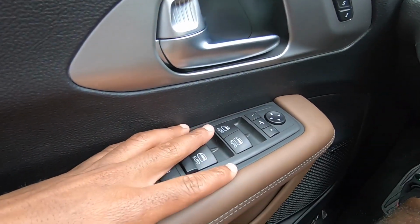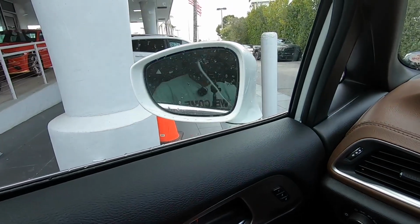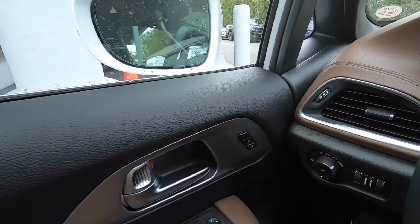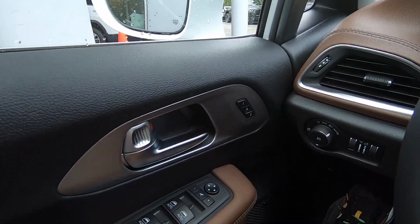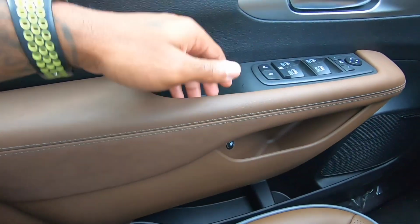It is one touch up, one touch down for all 4 windows. You can power fold these mirrors in as well, just in case you're on a tight street, like in downtown somewhere, you just want nobody to take off your mirrors. You could just power fold those in. Over here is going to be for the fuel cap opener button. There's additional storage, a nice grab handle here.